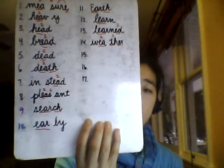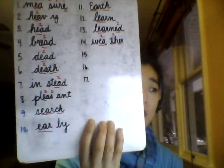Number 14 and 15 are homophones. Weather and weather. The first weather is weather as in the weather has been cold and rainy, so the conditions and temperature outside. 2 syllables. Think to spell W, E, Z, R. Spell weather as in temperature conditions. W-E-A-T-H-E-R. Weather.